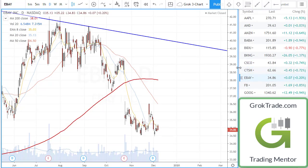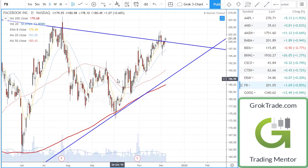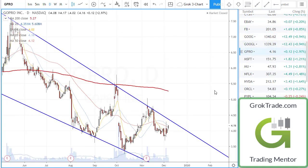eBay, normally I'd say stay away from this one, but I'm seeing an opportunity that this could be a low. No, I'd stay away from it. Facebook is chopping around. We got a jab, but we pop back up above it until it can build a base and then launch above 200. Like decisively above 204, let's say. Stay away from it. Google is looking great.